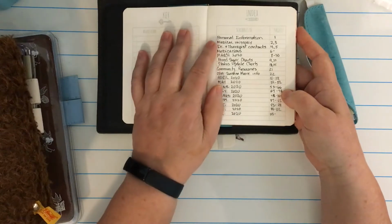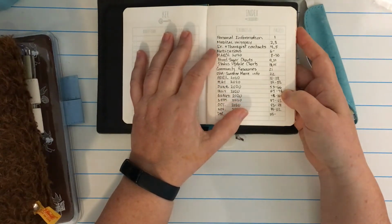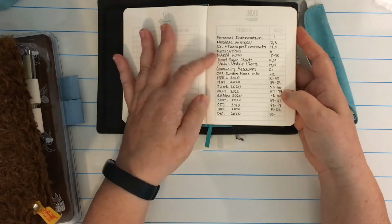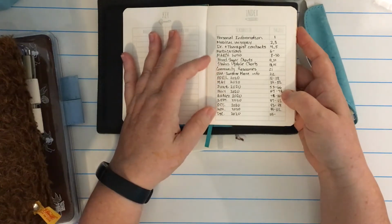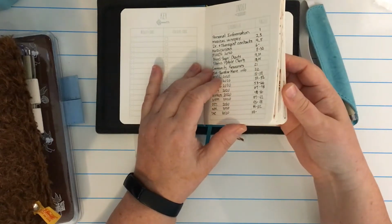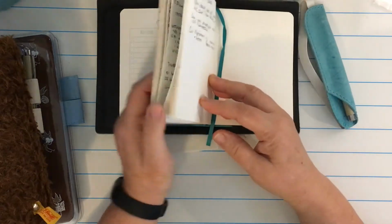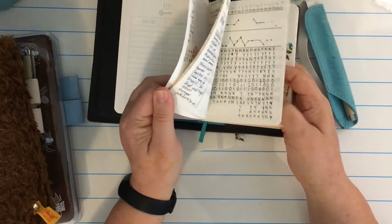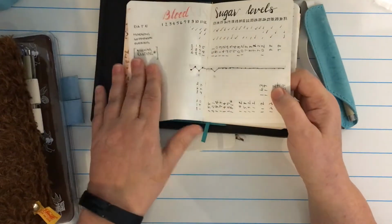But I keep in here basically personal information, medical history, doctors and therapists, and medications. Then I have monthly sections from March all the way through December, and a couple of community resources and elderly services resources. I'll give you just a quick show of an example of how I originally started this. This is a perfect place for me to start.